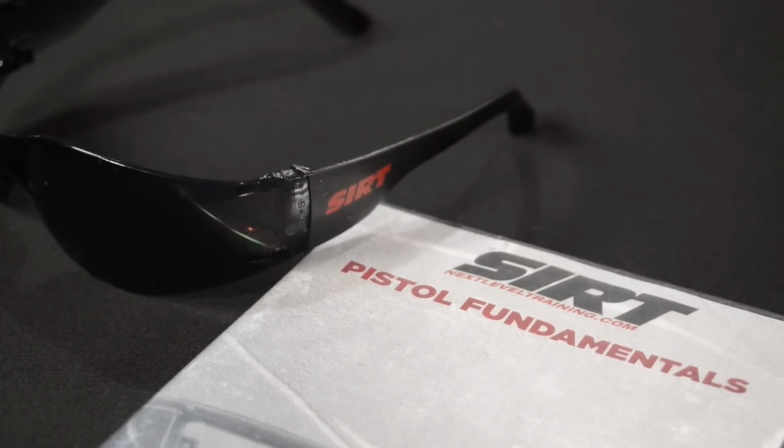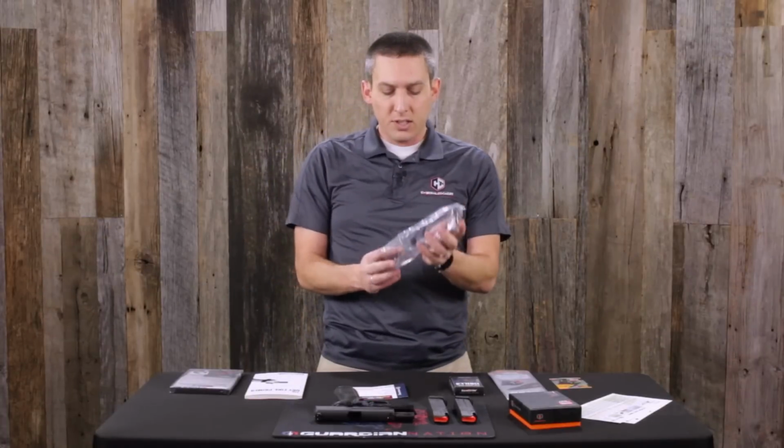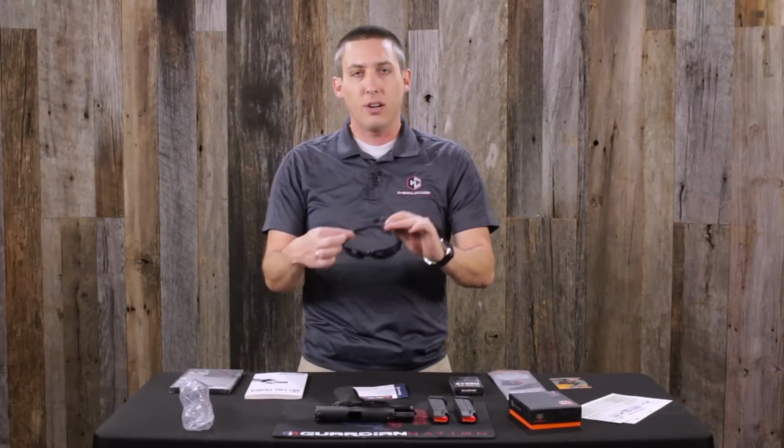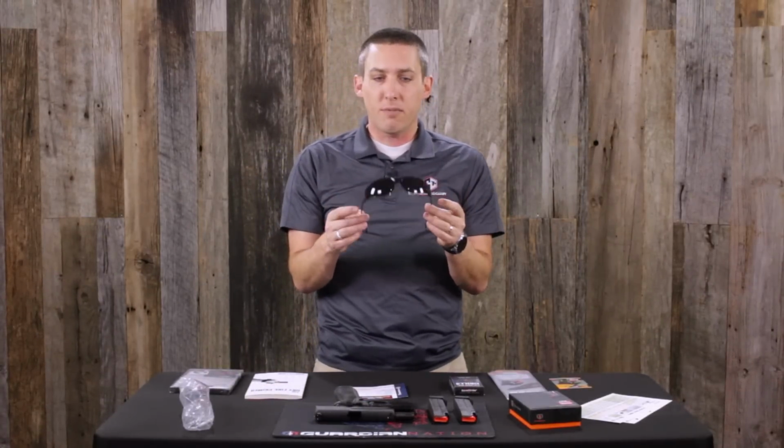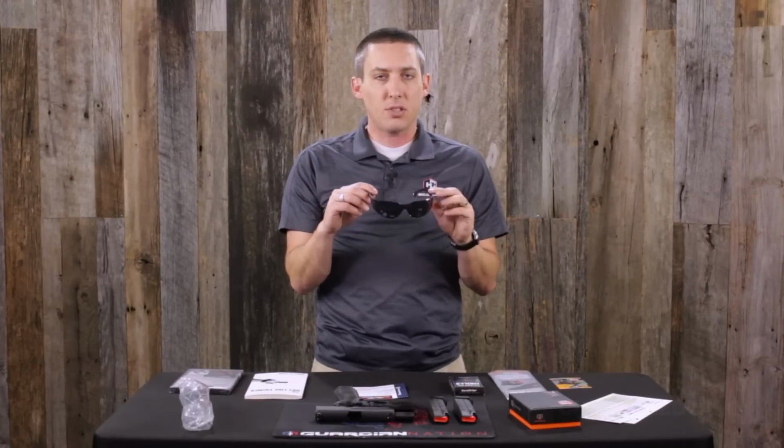All right, what's next? Next level training, shooting glasses. So these are nice. These are just a very simple tinted pair of shooting glasses. They're rated, they're safe, and they say right on them CERT and next level training. These are decent little glasses. They're pretty comfortable. They're flexible, so they don't feel like they're pinching on you, and they work really well. They're simple, but they're clean.